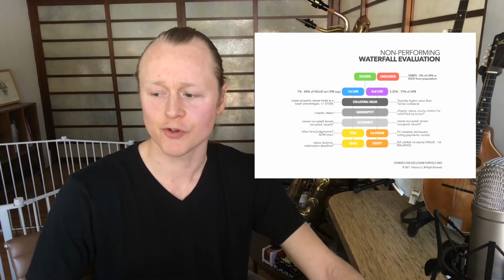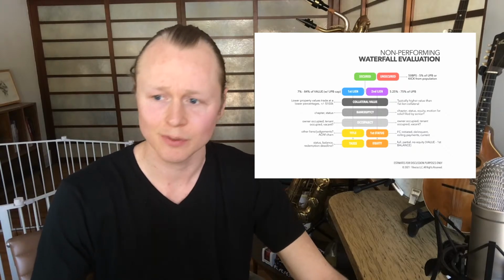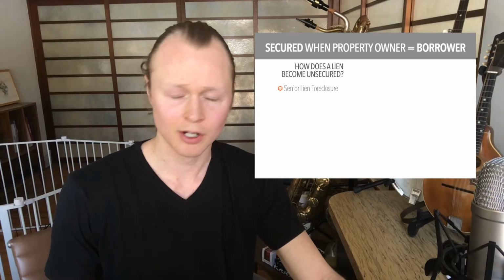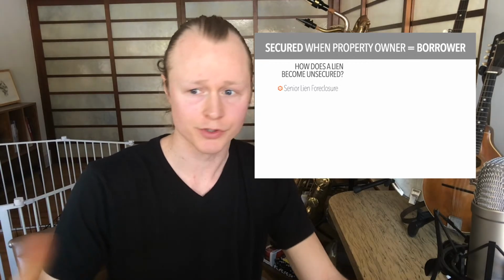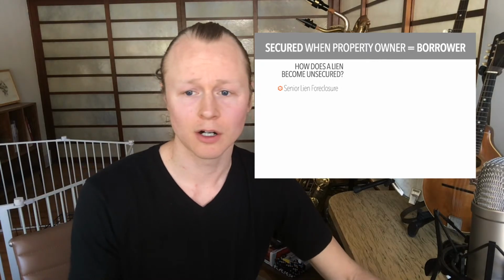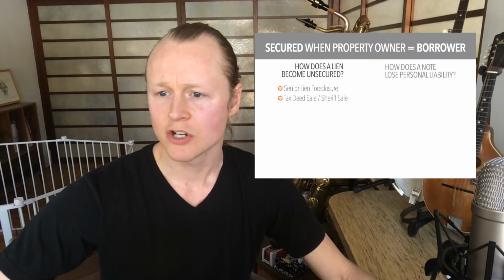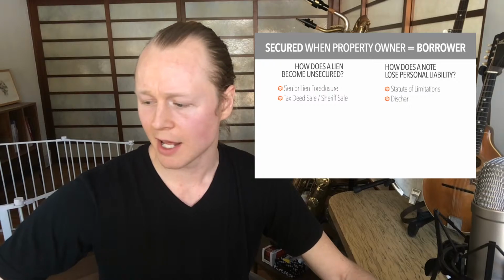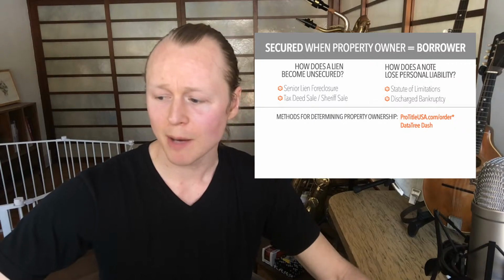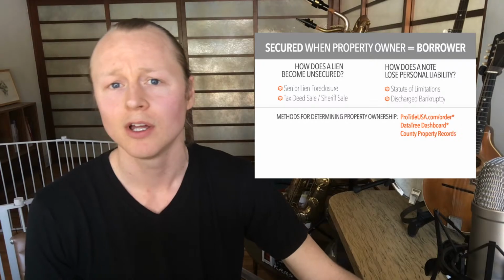Next on the list, though, is first versus second liens, and that's what we're going to get into today, the differences between first and seconds and why I prefer second liens. So right off the bat, secured versus unsecured. Really, secured means the property owner equals the borrower. Now, there's some caveats there, which we got into in more detail on our episode 29. So we're not going to go through this entirely, but I wanted to put this up on the screen just so that you're able to get a snapshot and understand exactly what we're talking about here, with methods for determining property ownership and understanding the false positives and the false negatives that are possible when doing that research.